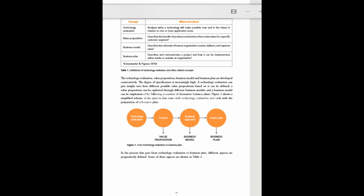The technology evaluation, value proposition, business model, and business plan are developed consecutively. The degree of specification is increasingly high. A technological evaluation can give insight into how different possible value propositions based on it can be defined. A value proposition can be exploited through different business models, and a business model can be implemented by following a number of alternative business plans.